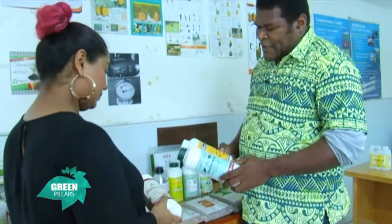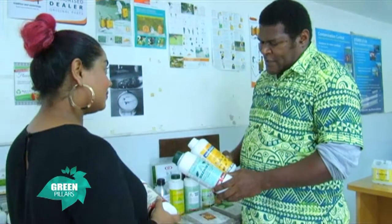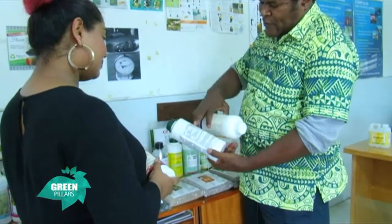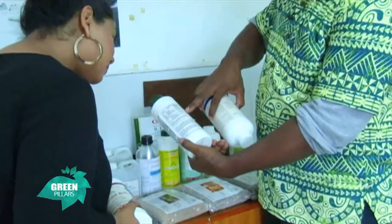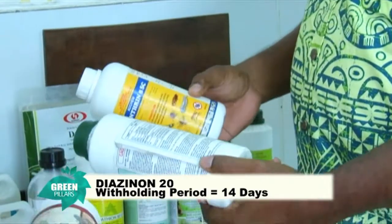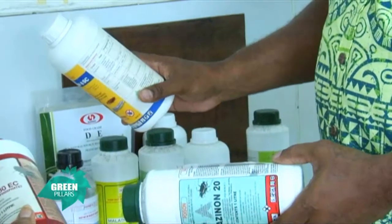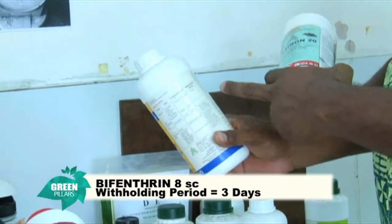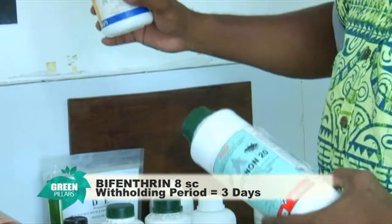The withholding period, just to show you how safe a product is compared to the other. See, this old chemistry, the organophosphate one, if you look at the label, most of the crop listed, the withholding period is 14 days. Which means after 14 days of applying, then it is safer to harvest the crop. Well, this one, it's a synthetic pyrethroid. It's a new chemistry. It's only 3 days for the withholding period. So from 14 days to 3 days.